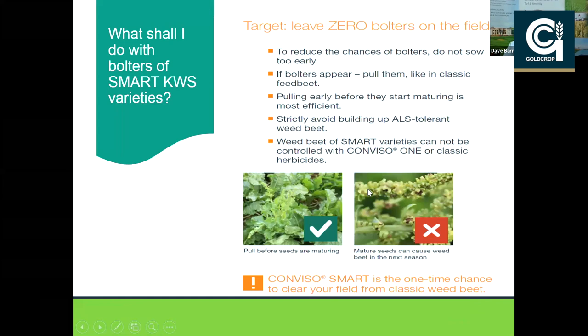So again, we mentioned a while ago about bolters and having wild beet descended from CONVISO beet, if you like. So there's two important steps to avoid that. Number one, have zero bolters in your CONVISO beet field. Once the summer comes, it's not unusual that you will have some bolters coming from the sown seed, but they need to be pulled the same as you would do in any other field. But I suppose it's more important here if you're trying to avoid a CONVISO resistant bolter or weed beet in future. So any bolters that are in the crop need to be pulled.